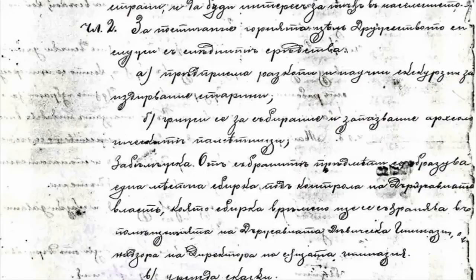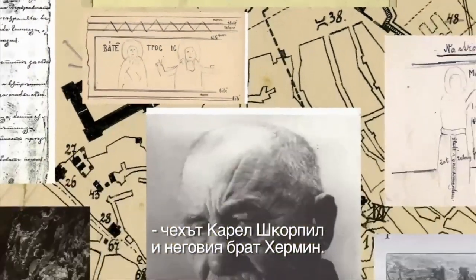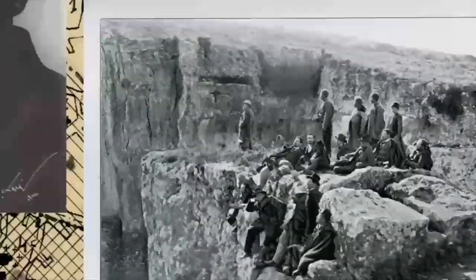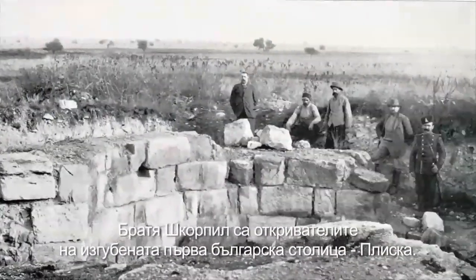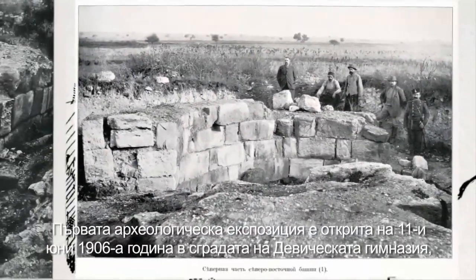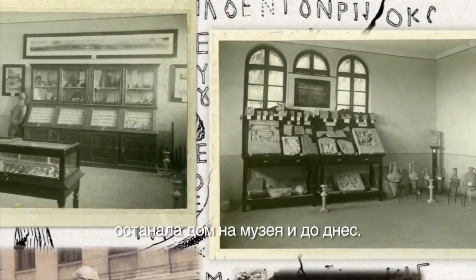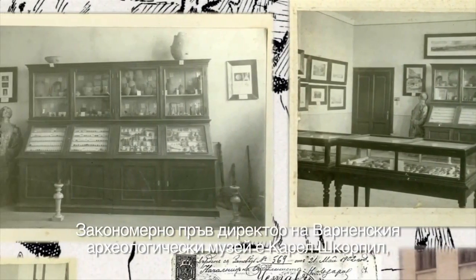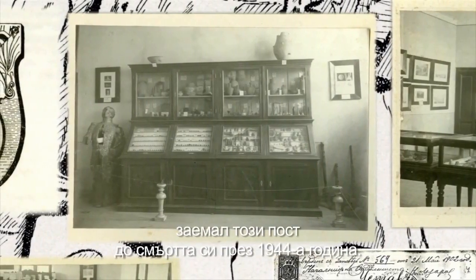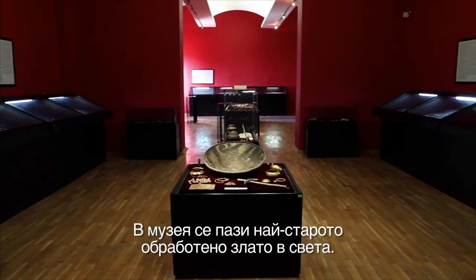The museum was founded by the Varna Archaeological Society on the initiative of the Czech brothers Karel Škorpil, later nicknamed the Bulgarian Schliemann, and Hermann Škorpil. The Škorpil brothers discovered the lost original Bulgarian capital, Pliska. The first archaeological exhibition was opened on June 11, 1906, in the building of the girls' school, which later became the Archaeological Museum. Naturally, the first head of the museum was Karel Škorpil, who held this post until his death in 1944.